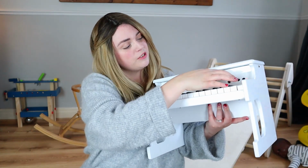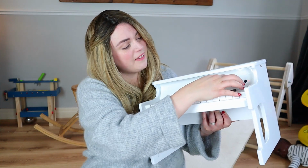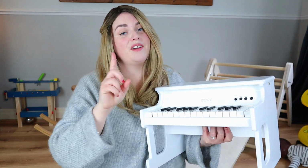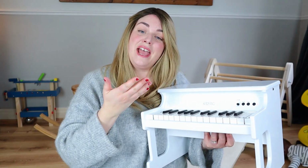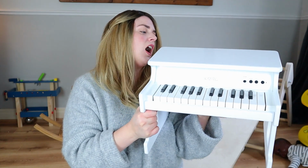And then you can also change the sound. So it plays different sounds, and very apt, it can play songs to you as well. So that is the Korg mini piano. They are quite pricey, but something that I think will grow with the boys really, really nicely. They'll be able to use it for years to come. And of course, as with everything, this suits Finley as well as Rupert, and they both enjoy playing on it together.